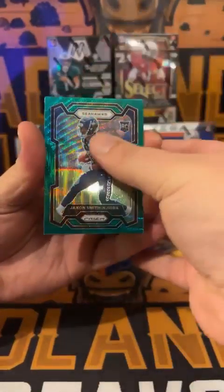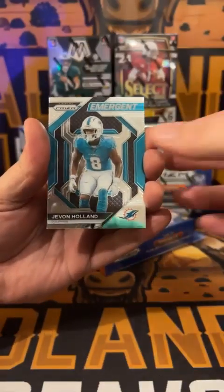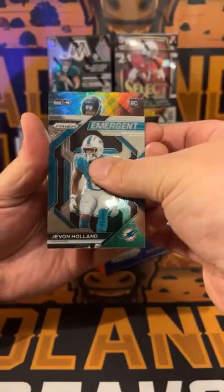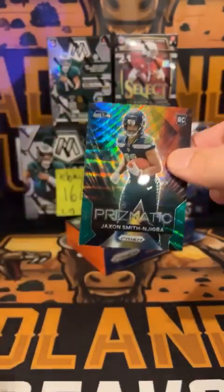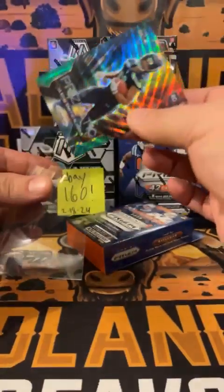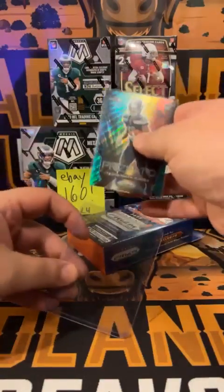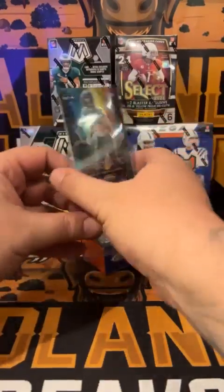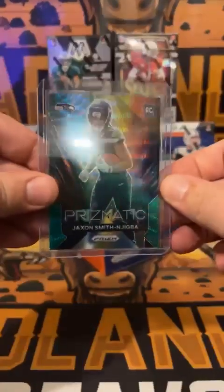Look at this. You got Jaxon Smith-Njigba as the rookie for the Seahawks, which is funny because there's the rookie there. Look at the prismatic. Same situation. Seattle slapping this hanger with back-to-back Jaxon Smith-Njigba. You were hunting him down in this break. I'm sure you're looking for a running back too. But look at this. You get this guy twice in the same hanger.